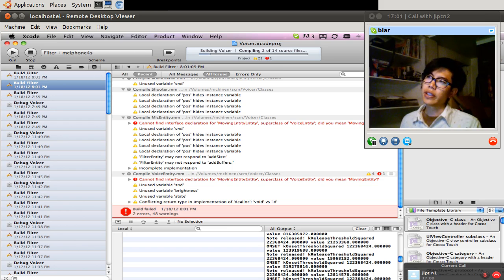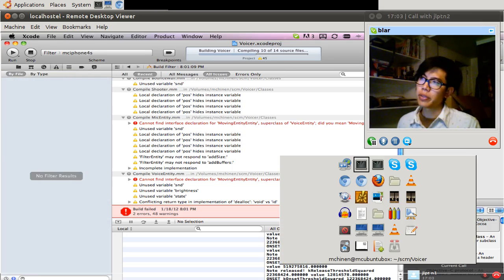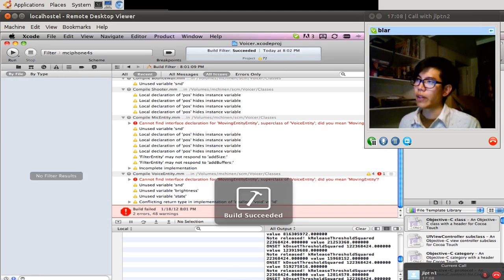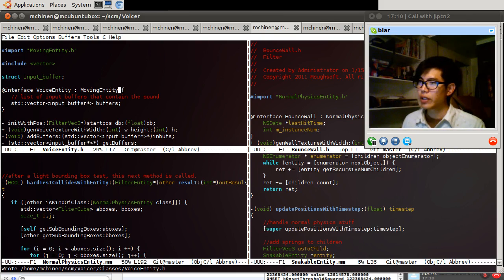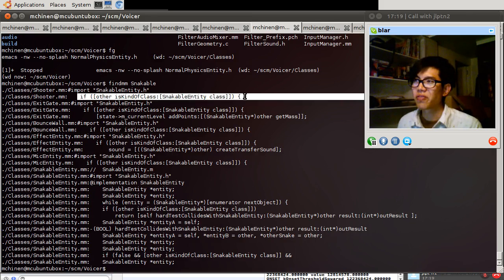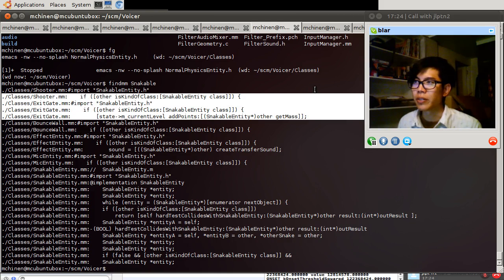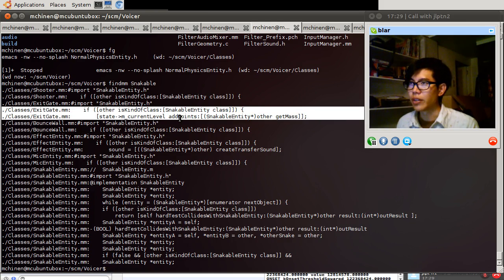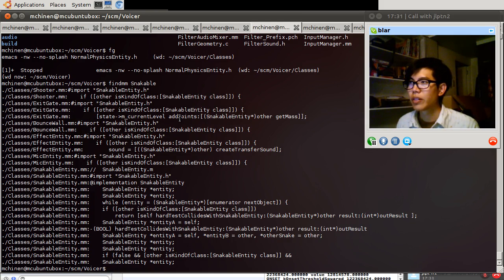So building again. Later it might be good to, once it builds, we change some of these snakeables to bounce walls. So shooter, let's see what's going on in these, because these are probably sharing a lot of code. Yeah, like this other, well, this means they won't be able to leave through the exit gate.